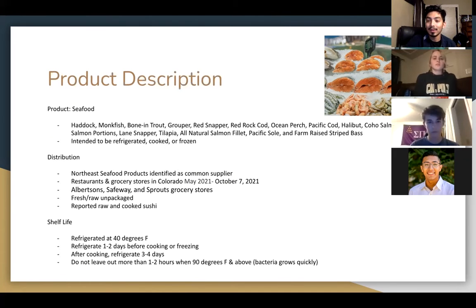So for the product description, in the outbreak, the products that were contaminated were seafood, more specifically haddock, monkfish, bone-in trout, grouper, red snapper, red rock cod, ocean perch, Pacific cod, halibut, coho salmon, Atlantic salmon portions, lane snapper, tilapia, all natural salmon fillet, Pacific sole, and farm-raised striped bass. This food was intended to be either refrigerated, cooked, or frozen after it was sold.